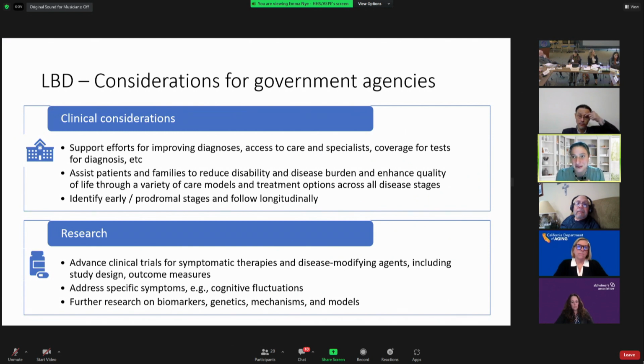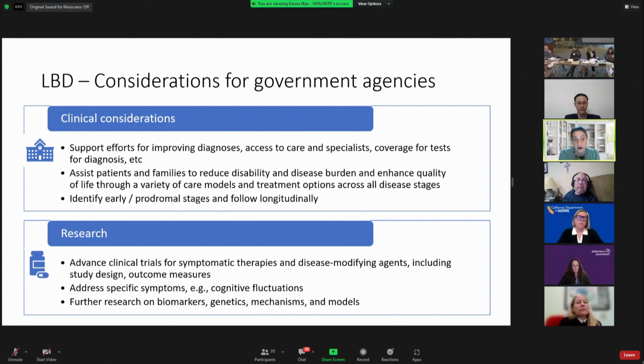And lastly, but very importantly, there are considerations for government agencies for clinical care and research. There may be many others, but this slide depicts several considerations that are worth mention. For clinical care, these include greater support for improving diagnoses, access to care and specialists, which we already heard about, and that goes for Lewy body dementia as well, coverage for tests for diagnoses, including dopamine transporter scans, other biomarker assays.